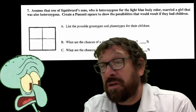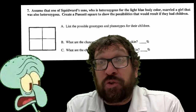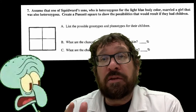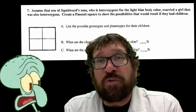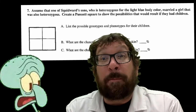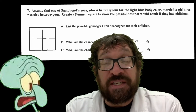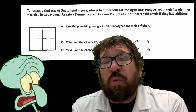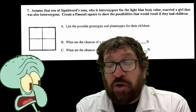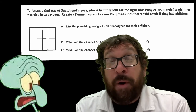It's huge. Hey, Squidward here, his son just is going to get married to a young lady, and both the son and the young lady are heterozygous for the light blue skin color. And you're going to use the letter B to represent that light blue skin color, just like you did in question number 6.